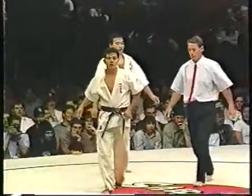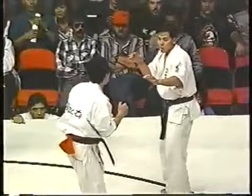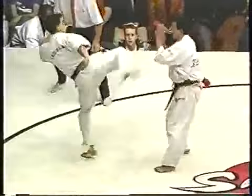He does a lot of fighting with his emotions, Otsu, trying to psych the opponent. Ooh, nice hook kick just short of the jaw. And Otsu smiles at him as he stalks him. Kind of a stare like, I've got you in my sights, I'm about to fire. Both men sizing each other up.